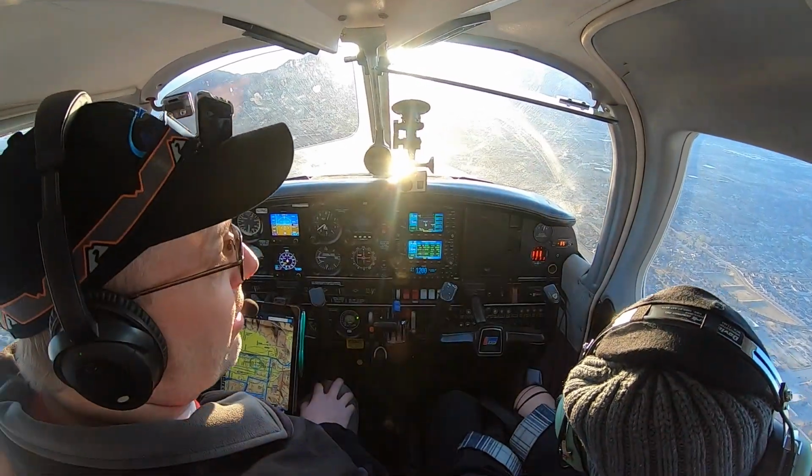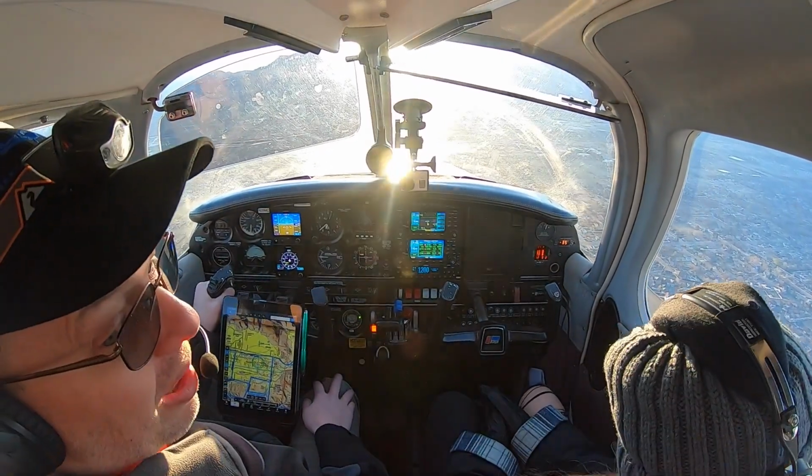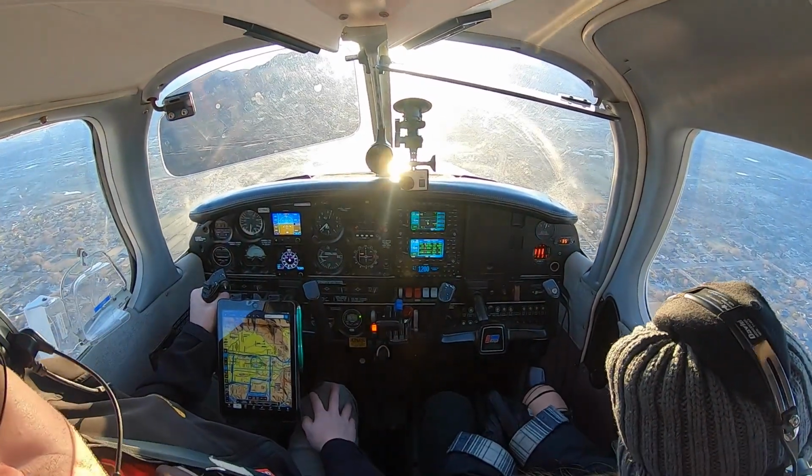Okay, so do you guys see the temple? I think it's just right off our right there. The wing might be blocking it. Got the temple there? No?